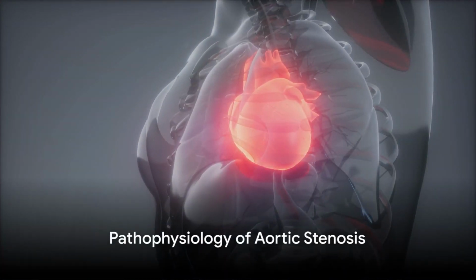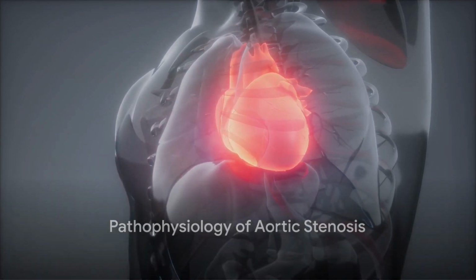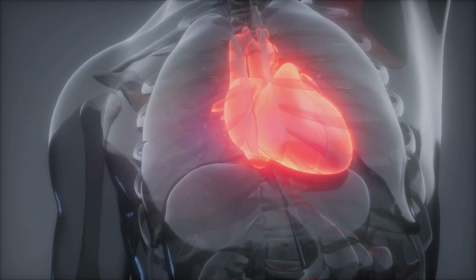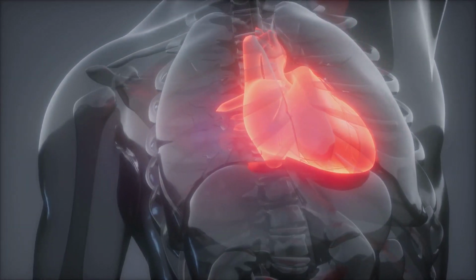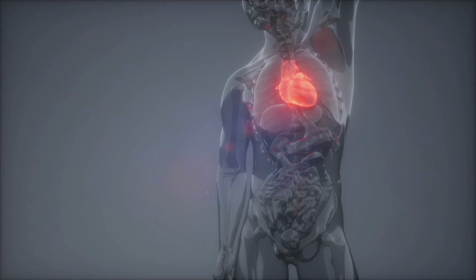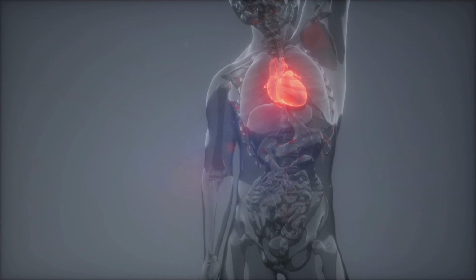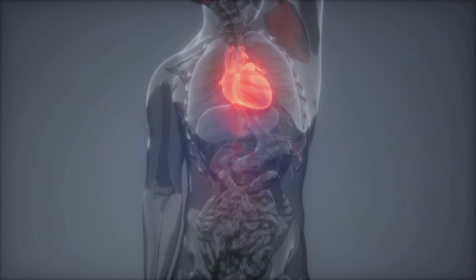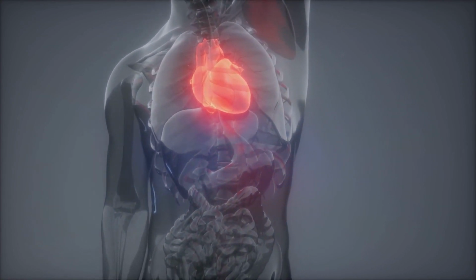Now, let's delve into the pathophysiology of aortic stenosis. As the aortic valve narrows, the left ventricle must work harder to pump blood into the aorta. Over time, this extra work can cause the ventricular wall to thicken, a condition known as left ventricular hypertrophy. This increased workload also affects the pressure-volume relationship in the heart.